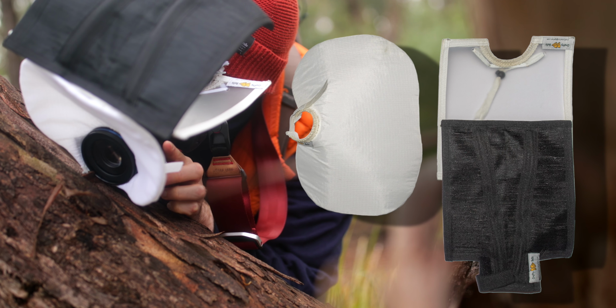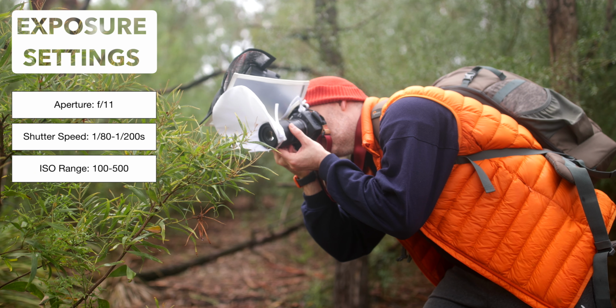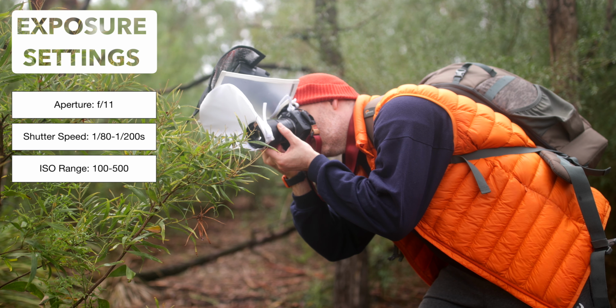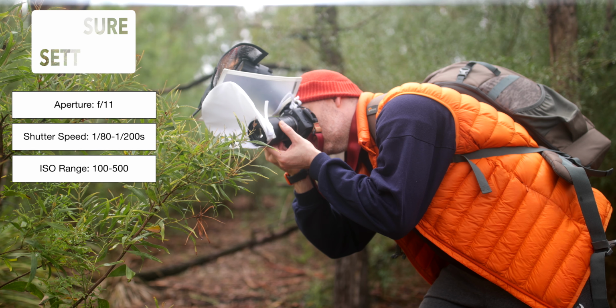lighting on my subjects. Briefly about the exposure settings. My preferred aperture with this particular setup is f11, which is still quite sharp and provides you with optimal depth of field, especially at 1:1 magnification. The shutter speed varied between 1/80th and 1/200th of a second, and the ISO range was between the base ISO 100 and 500 for this series.